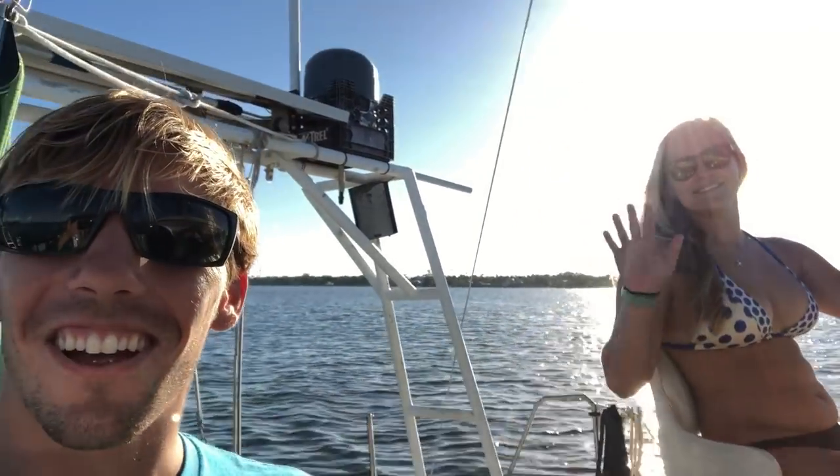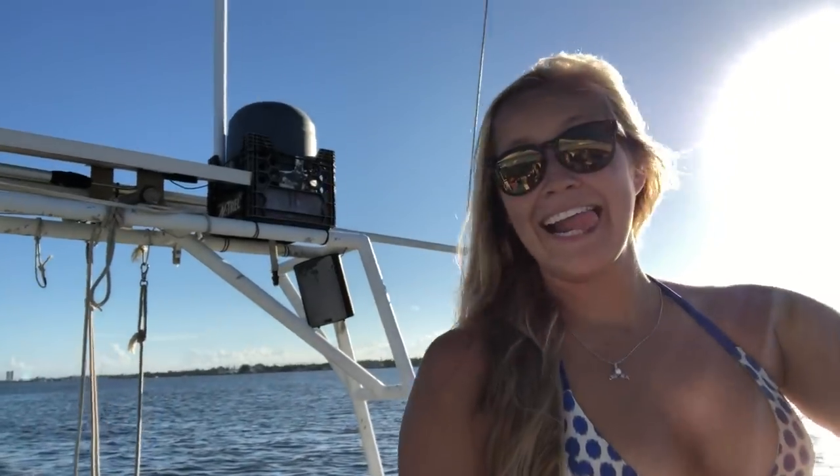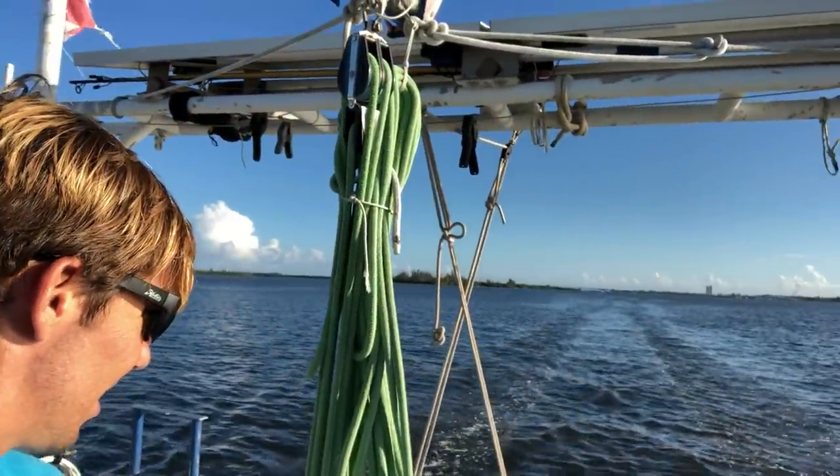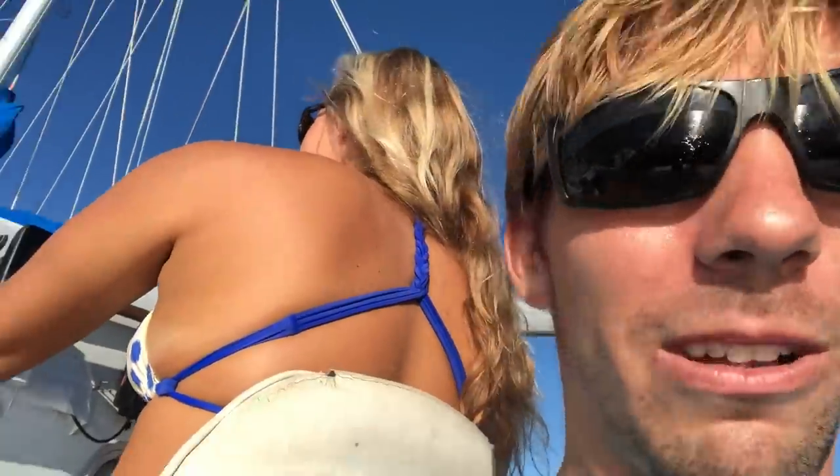What's up, you guys? We are on a sea trial with our new boat. What do you think? It's so quiet. So much quieter than our trawler, and just feels smooth through the water. Feels like it wants to just go. Wants to go through the water.